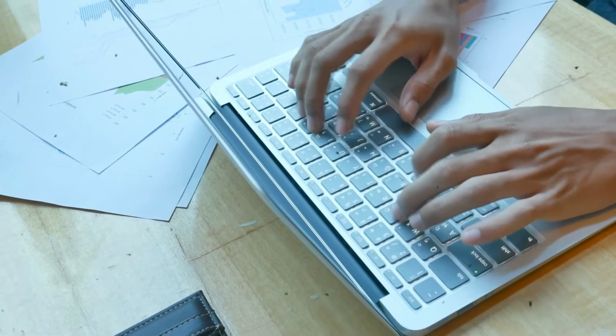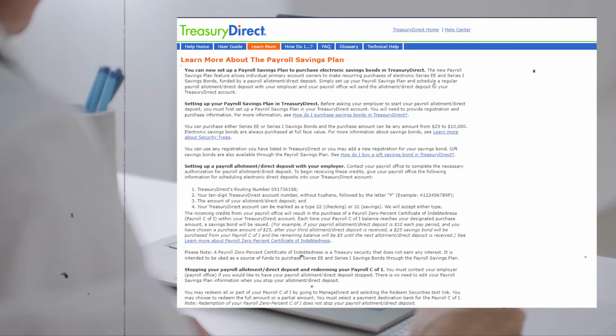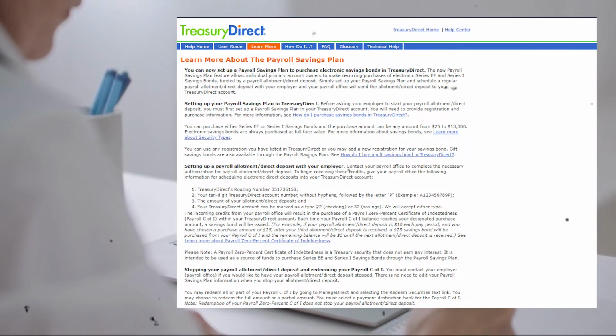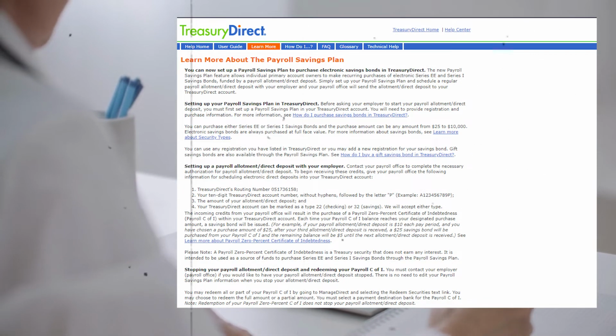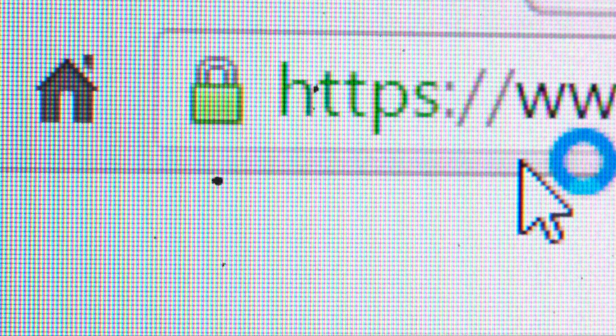Savings bonds are only issued electronically, meaning no paper bonds are issued. You can buy savings bonds through the payroll savings plan or buy direct. If you've decided to buy I-bonds, you can do so from the Treasury Direct website, and from there you can follow these steps.